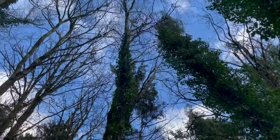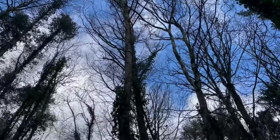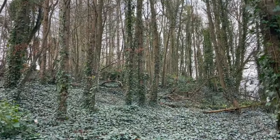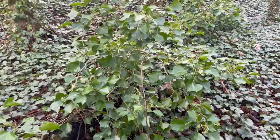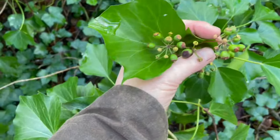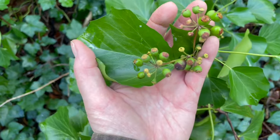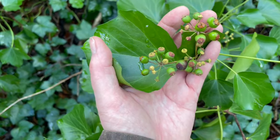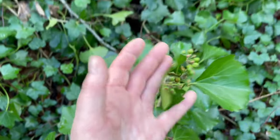Here you can see the trees. They're pine, beech, ash. But there's no understory. These are mini ivy trees. Those are ivy berries, and they only feed once a year, and the ivy flowers only once a year. So the ivy only helps wildlife twice a year.